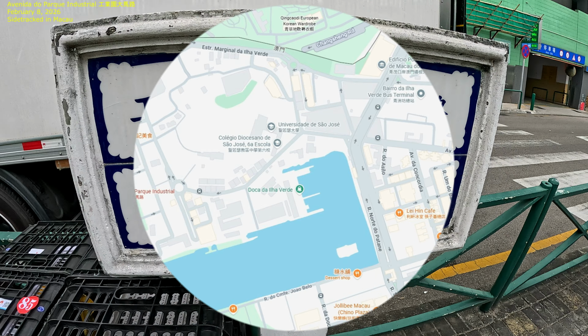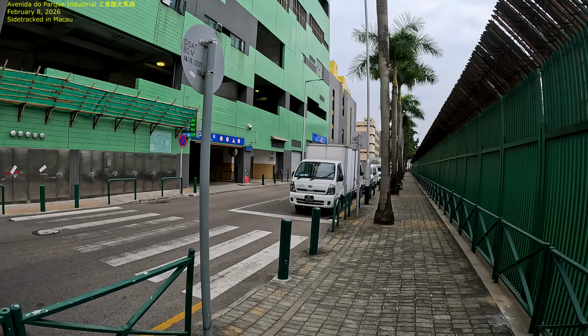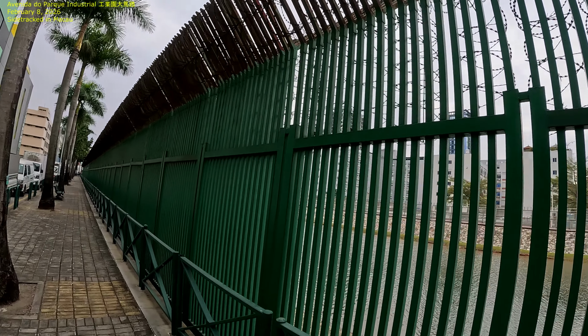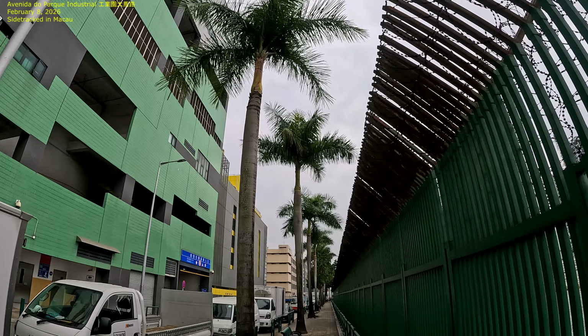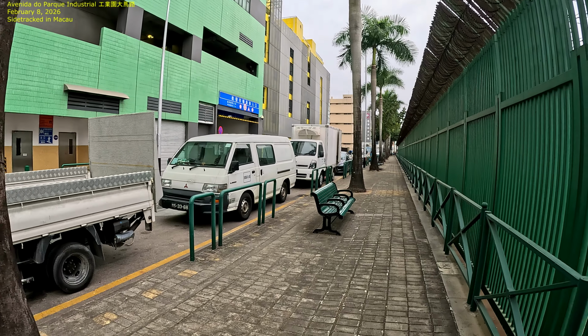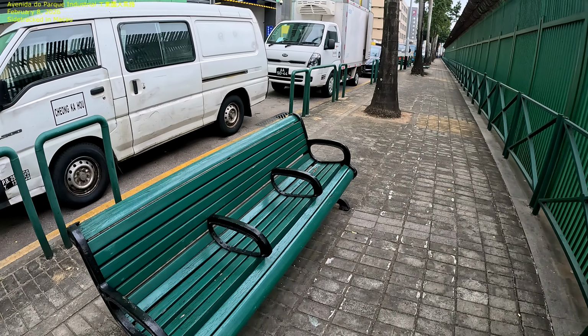Another slice of Macau. Yeah, this is the little Avenida. There's a parking garage right there. Then that all goes to the border, so you can see what that looks like. There's a big fence and all these beautiful trees all up ahead of us, and kind of an industrial area.